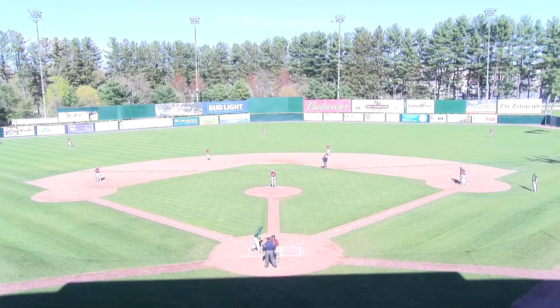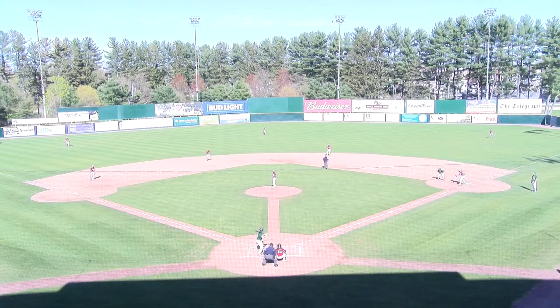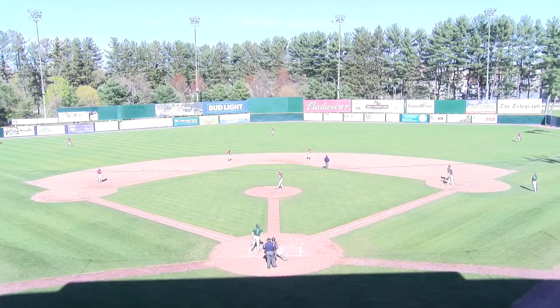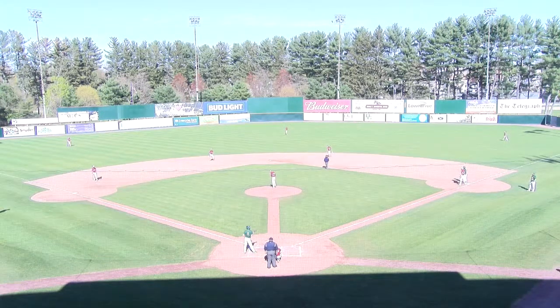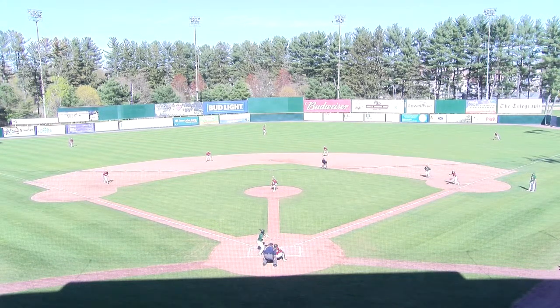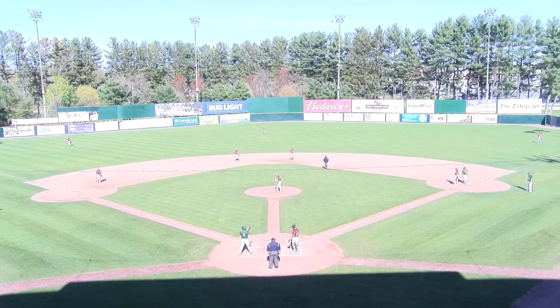And the number 9 hitter, Max, is a designated hitter today. And a swing and a miss for strike one. And on first, one out, we've got Cam on first. Got a little lead going there. And pitch outside, ball one. 1-1's the count.